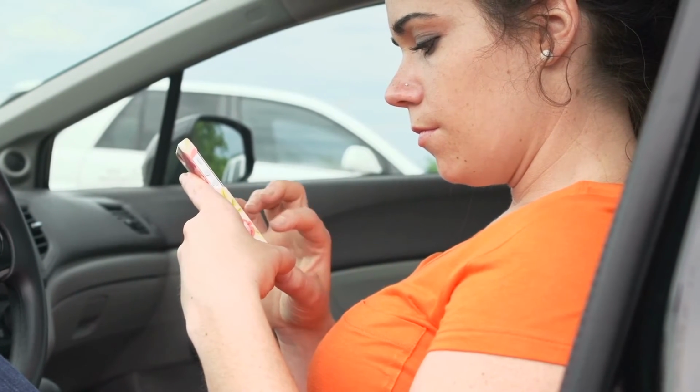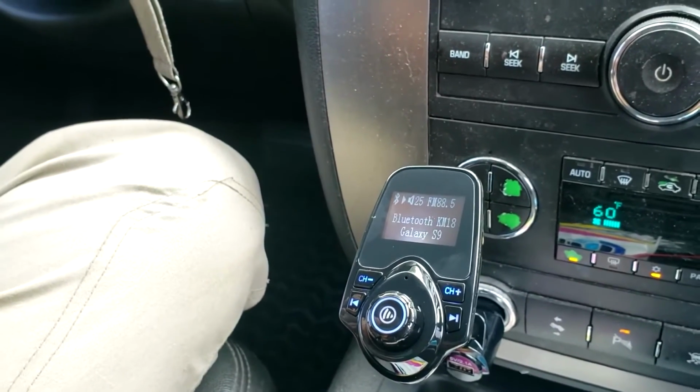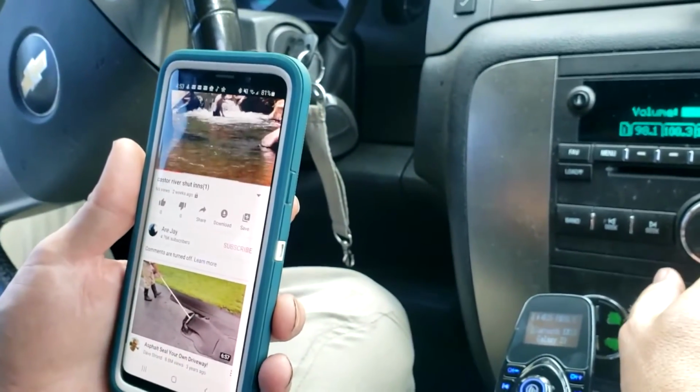Nulaxy Bluetooth FM Transmitter. This item recommendation won't offer everyone, but for those who do not have built-in Bluetooth for their car, here is an affordable Bluetooth FM transmitter. It is from Nulaxy, and this specific model is consistent with most devices in today's market, permitting you to play your favorite melodies through Bluetooth, trans-flash card, or auxiliary cable.